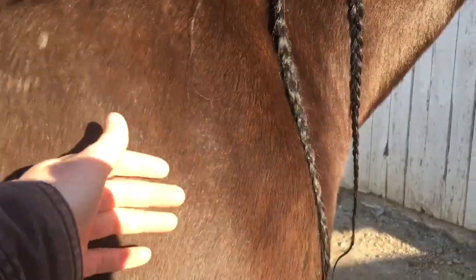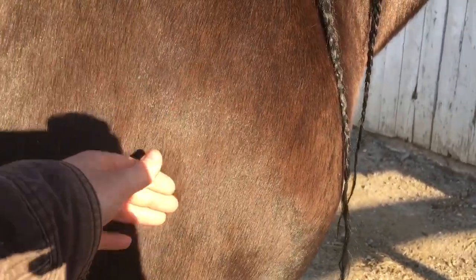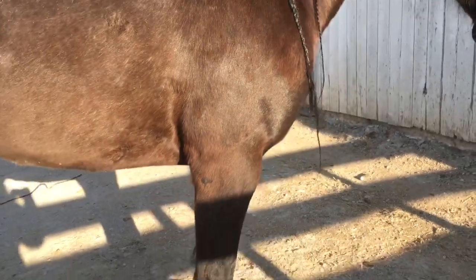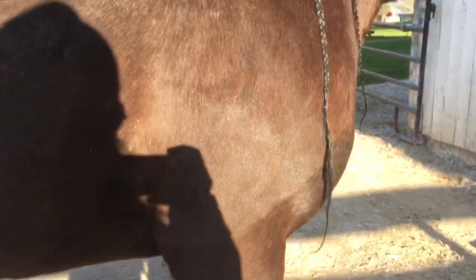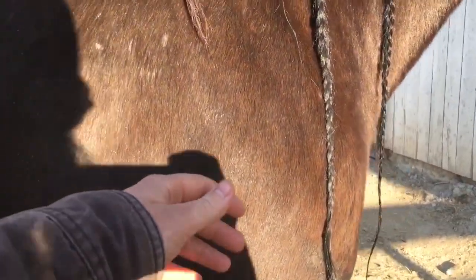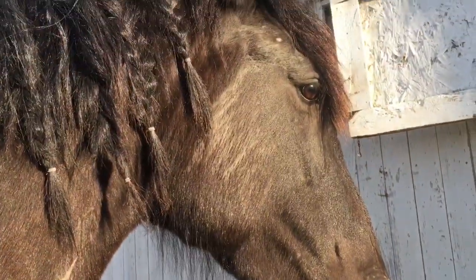And you can just see her shake, and her muscles just really tense up. It usually takes a few approaches for her to work out of this, but she still stands most of the time. You're okay.